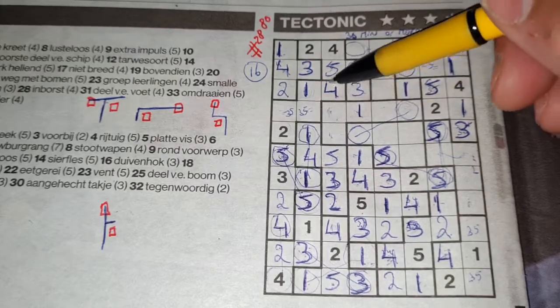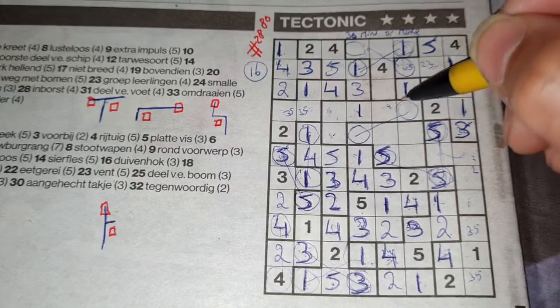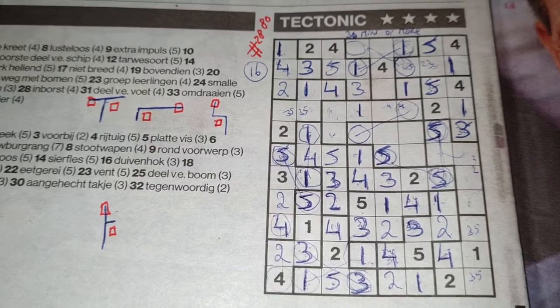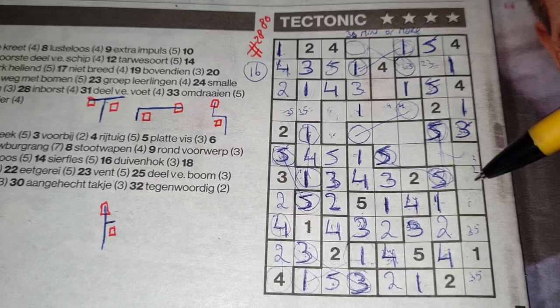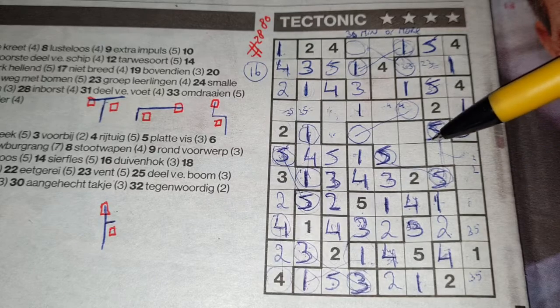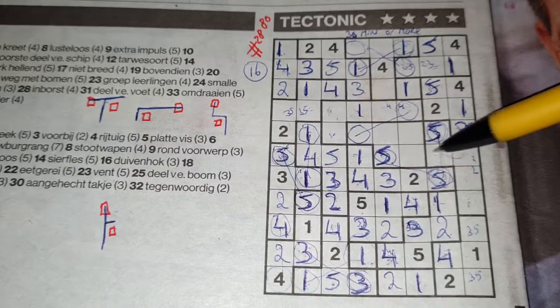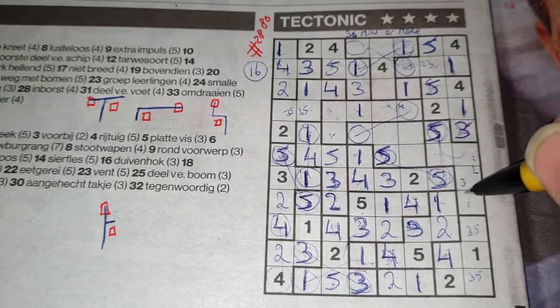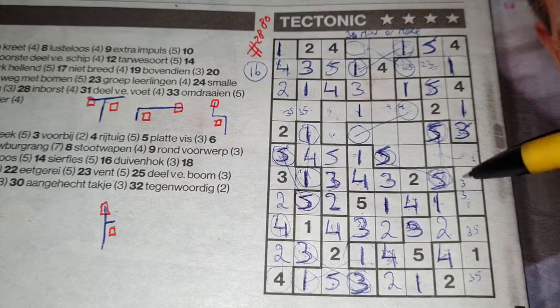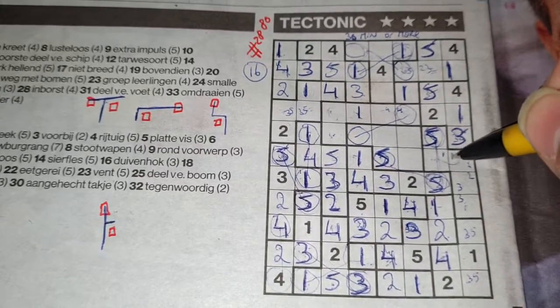This box cannot be a 4. That box cannot be a 4. So the 4 could be here, could be there. I think these two boxes cannot be a 3. So the 3 could be here, could be there. Those two boxes cannot be a 1. So the 1 could be here, could be there.